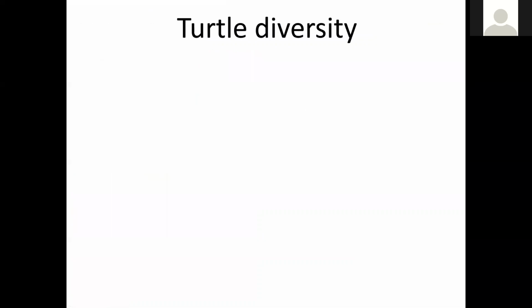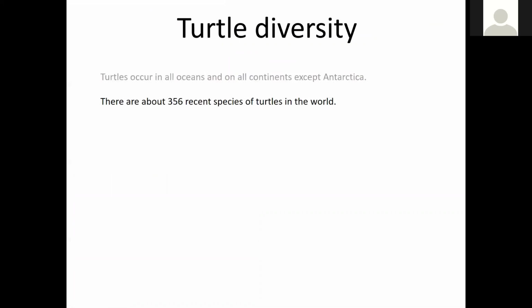Diversity. So turtles occur in all oceans and on all continents except for Antarctica. There's about 356 recent species of turtles, so we're not counting fossils. So not that many species of turtles on this planet.